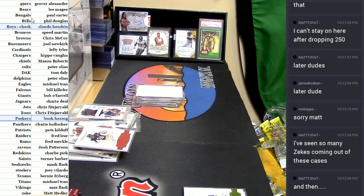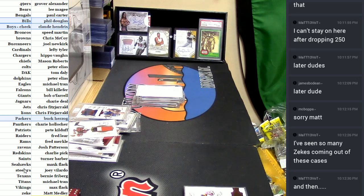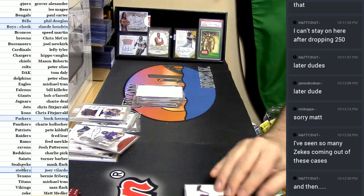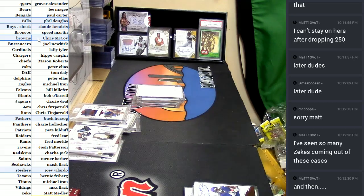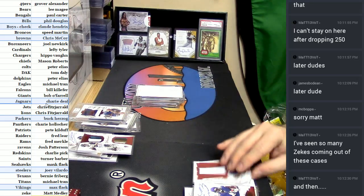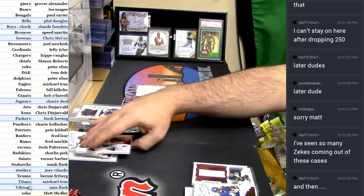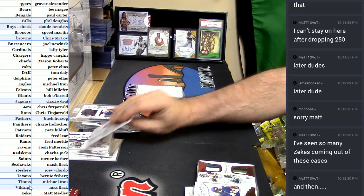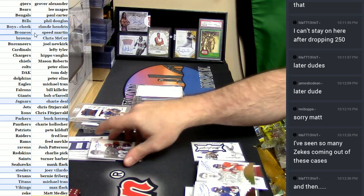The Bills for Watkins. Steelers. The Browns. The Redskins or the Vikings. Jags. He bought into the Jags in every case but this one, and the one that finally hits. God, it's just a kick. I mean, that's kicking a kick in the D for me. Jags, Broncos, Seahawks, Bengals.